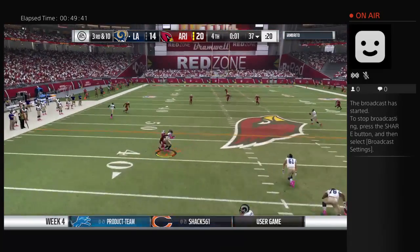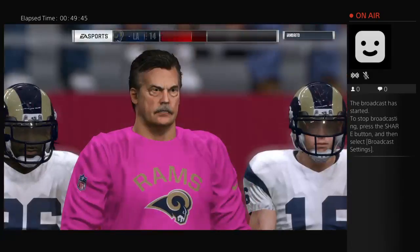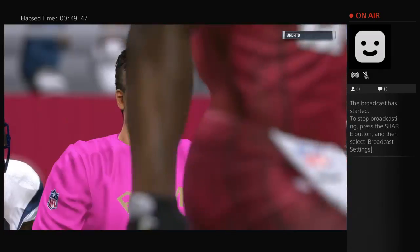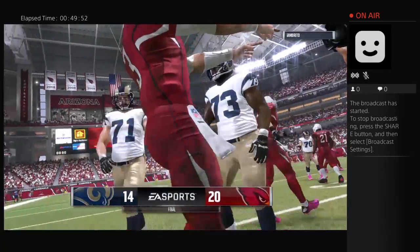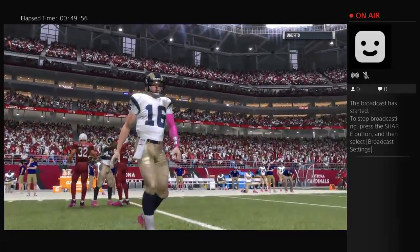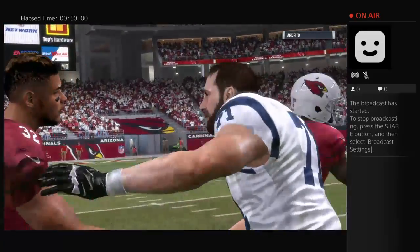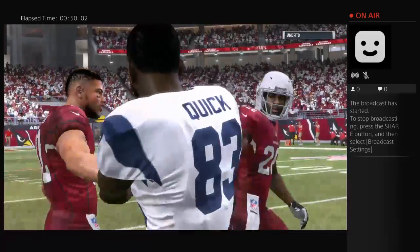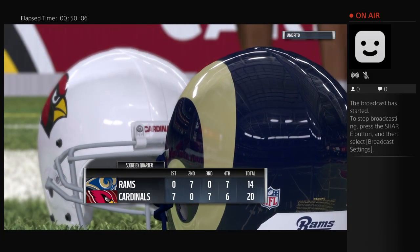One last throw here for Goff. Dumps it off to Gurley. And, you know, every win is sweet, and I'm sure everybody enjoys a huge victory, but sometimes only winning by 1 score, 2 scores, a field goal, that can feel pretty satisfying, too. Without a doubt, because now you know that your team responds in critical pressure-packed situations. As a coach, as an organization, that makes you feel awfully good.